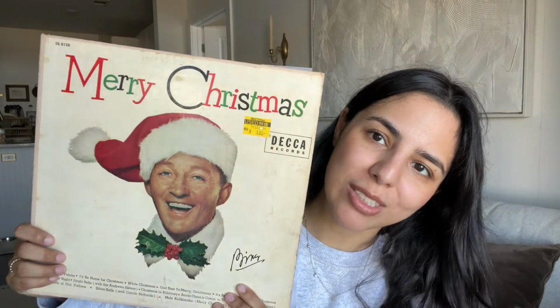And then lastly, this is actually a record I had been looking for here at some of the thrift stores and I wasn't able to find it, and it's a little bit more expensive online, but I found this one for 100 yen, which is like cents, and it's this Bing Crosby Christmas one.